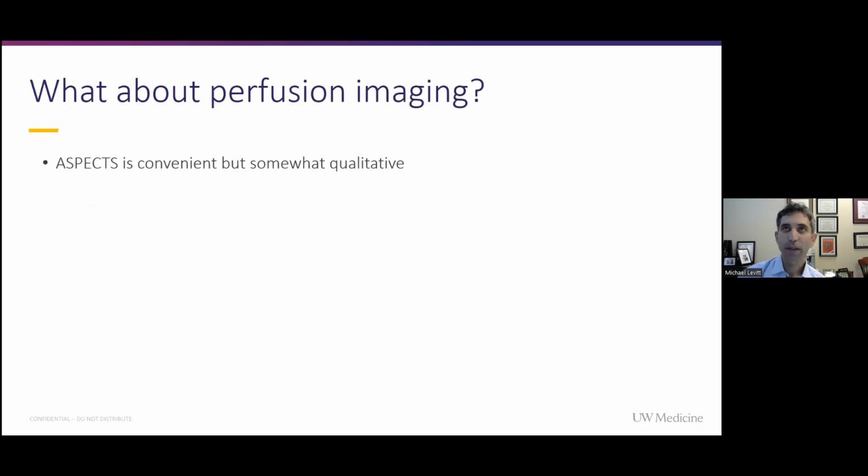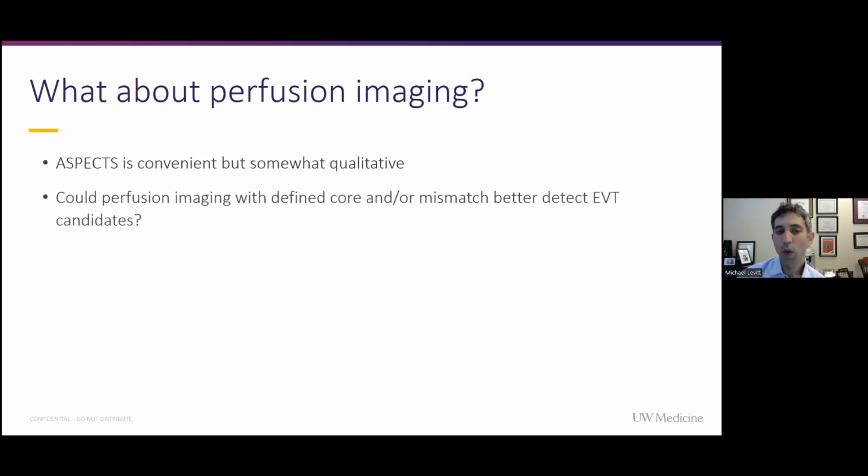And remember that an ASPECTS of 7 that involves 3 areas of the MCA territory is the same ASPECTS as an ASPECTS of 7 that involves, like, the insula, internal capsule, and a little bit of the temporal lobe. There's the same ASPECTS, but pretty wildly different functional effects if you think about it. So could perfusion imaging with a defined core or a mismatch, like what we saw with the perfusion-guided trials, better detect thrombectomy candidates in low ASPECTS scores?